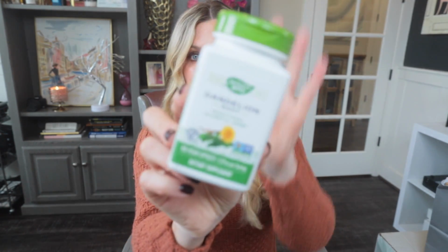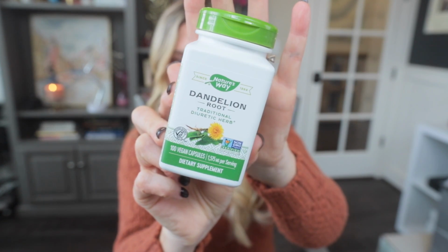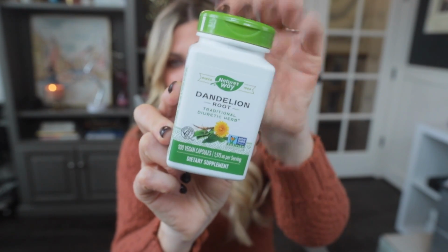So I picked up some Dandelion at Whole Foods. This is the one that I got from Whole Foods. I think it's by Nature's Way, I'll have to look at the front. Anyway, they're just capsules, you guys. This was the one that the lady at Whole Foods recommended. I think it makes a huge difference. You take like 3 of these and you can definitely tell that it's a diuretic in a very, very gentle way. You don't feel like you're all dried out or anything like that. You just feel like it helps to get rid of a little bit of the puffiness.